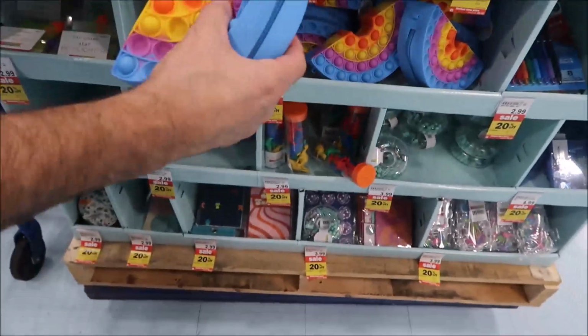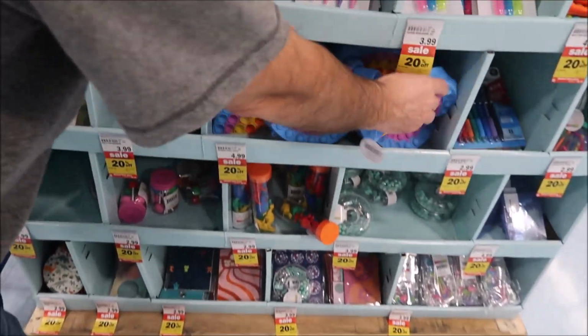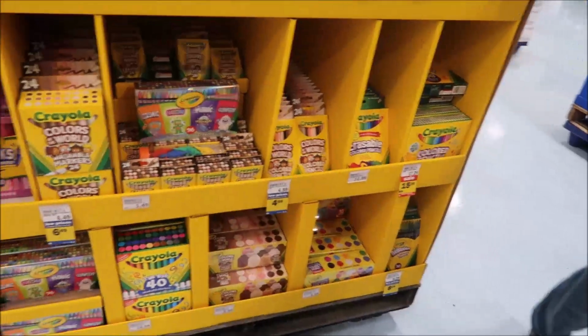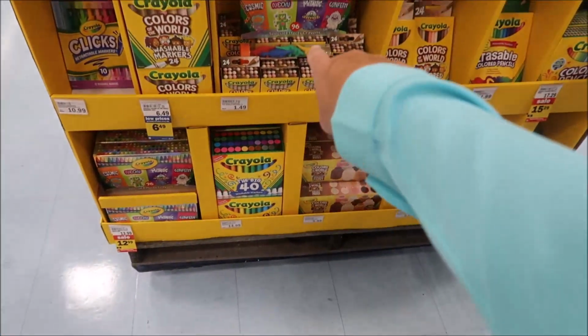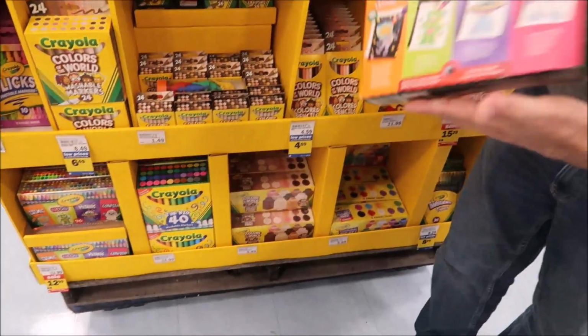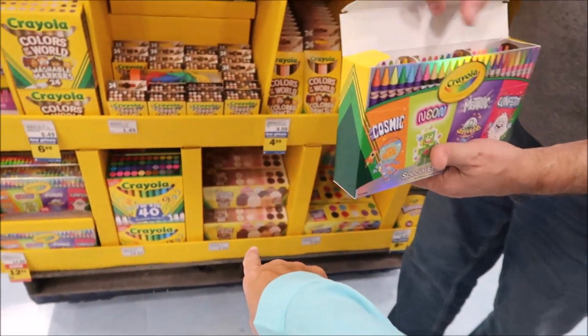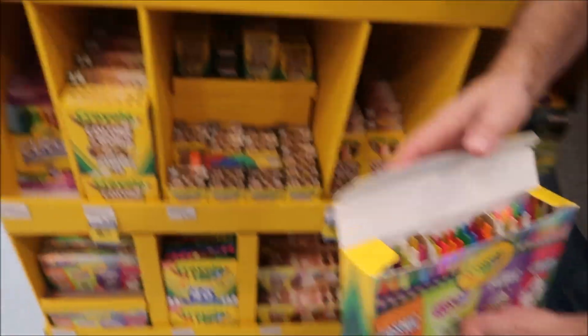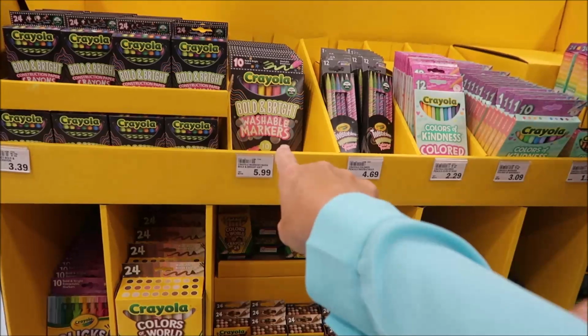They pop things on everything. Yeah, they literally attach those to everything. Those colors of comics. Oh, yeah. What are these? Cosmic, neon, metallic, and confetti. And then they have the colors of the world paint. I guess there's somewhat metallic. Yeah, they're different. Bold and bright washable markers.